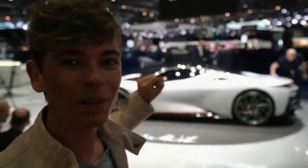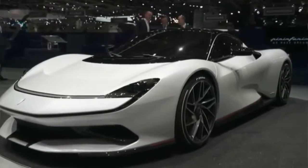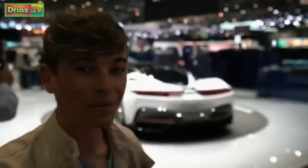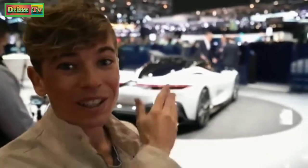One car I didn't really expect to be so blown away by is this, the Pininfarina Battista. Pininfarina, legendary design house, have decided to make their own hypercar now. They're only gonna make about 150 of these fully electric cars with 1,900 horsepower. So these are massive numbers, 2,300 newton meters of torque, absolute animal. And they say 0 to 60, because of the electric engine, is going to be under 2 seconds. Absolutely insane, and 186 in under 12. So this thing is a beast.